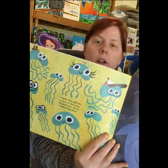Jellyfish float with the currents of the ocean. Wouldn't it be nice to float all day long? Sometimes jellyfish can produce light in their bodies. It's called bioluminescence. Jellyfish use this quality to scare off predators, since the light can startle other animals.